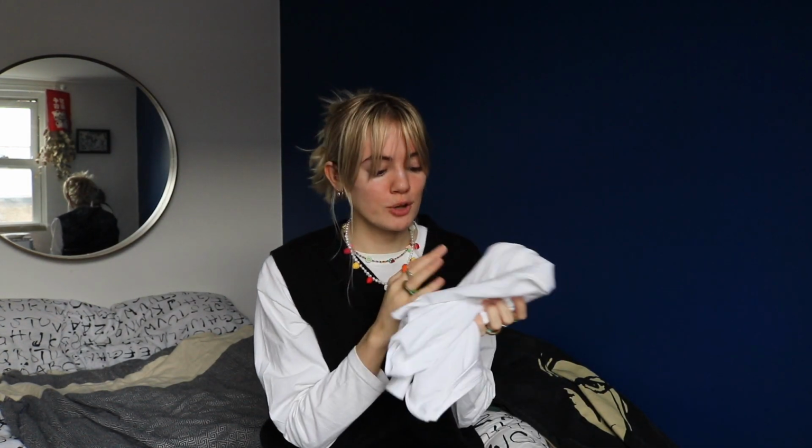It's so soft. And it's reaffirmed to me how amazing Organic Basics is and how I definitely will be adding more pieces like this into my wardrobe. It's so flattering, like with a pair of dark denim, blue baggy jeans, that would just look so bomb. You can layer loads of necklaces with it as well.